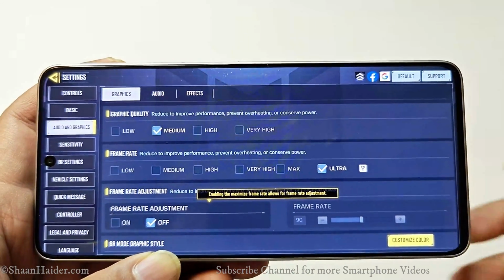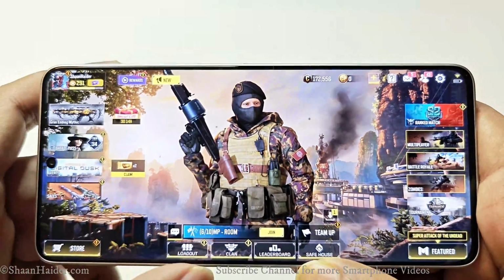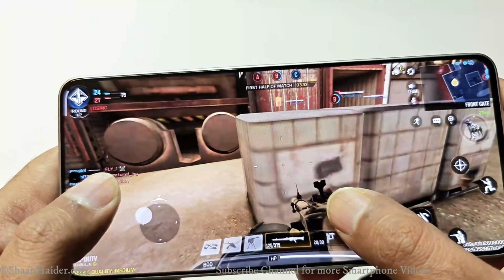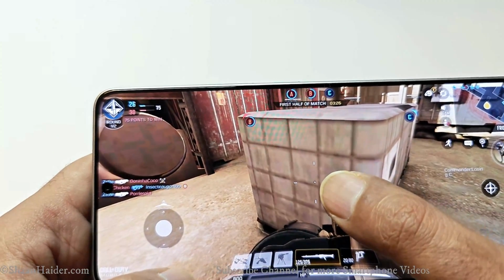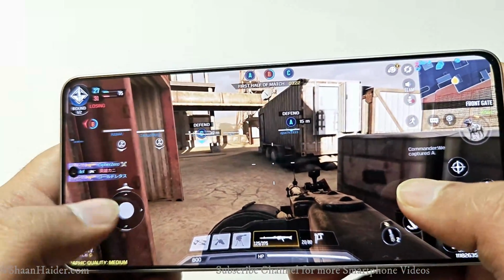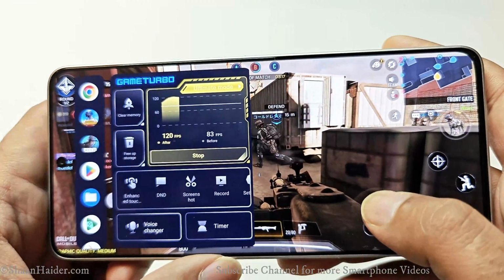So now I have selected the ultra frame rate with medium graphics and let's see whether we are going to get 120 FPS now or not. So the graphics quality is still good enough, not that great, because now if you have a look here on this part, you can see it's a bit blurry, not pixelated but blurry for sure. And talking about the FPS, we are getting 120 FPS now.